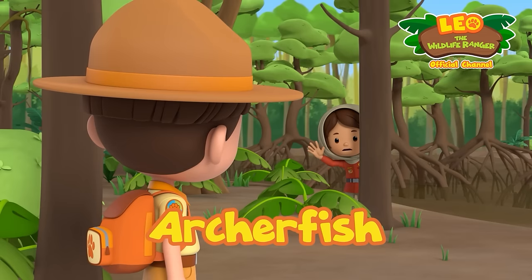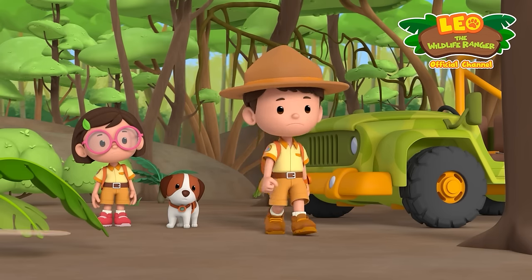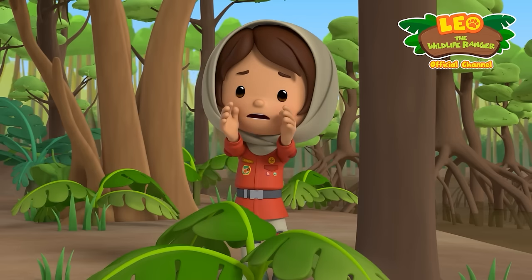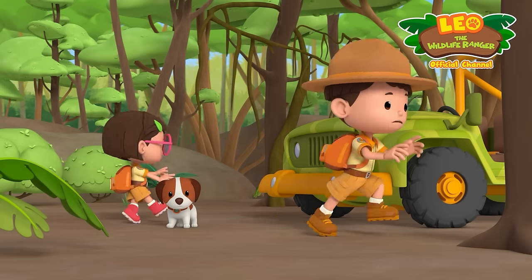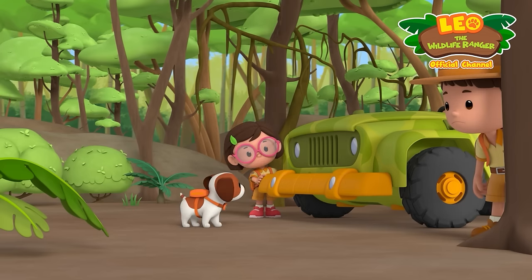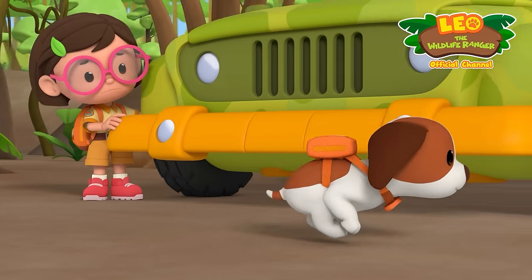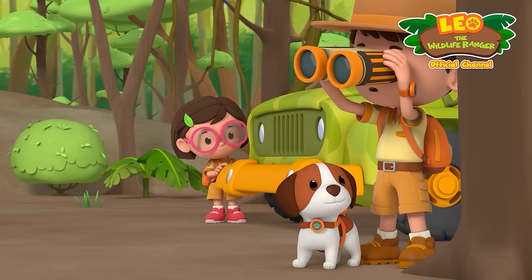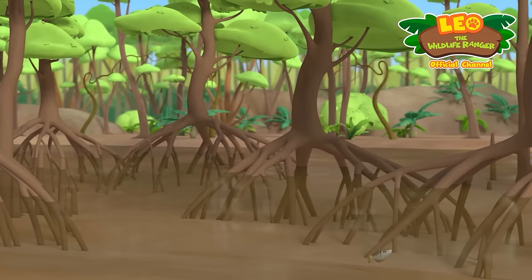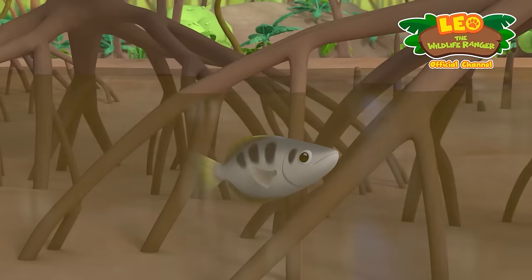Over here, guys! Why is Farah hiding behind that tree? Uh-oh. It's the invisible prankster! Take cover! Hero, over here! I got you. So, who's shooting at us? What is that? Huh? It's a fish?